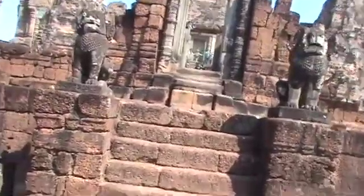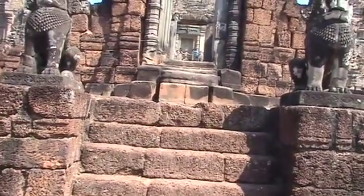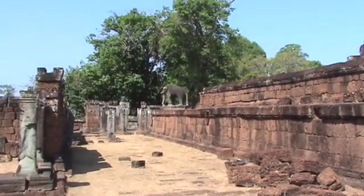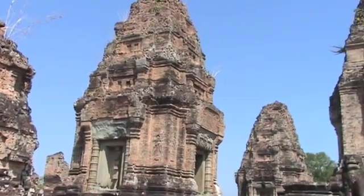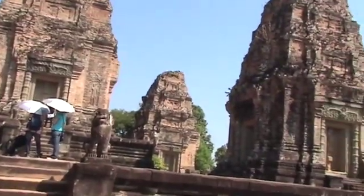And here we're approaching a few more terrace levels. Nothing novel here, except the elephant motif is very powerful here. So completely predictable, heavily worn and eroded away, but Mount Meru and its sub-peaks, etc., etc.